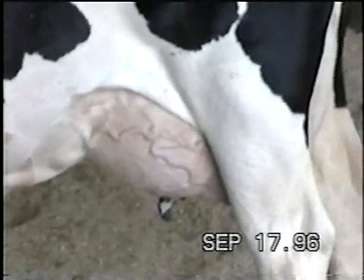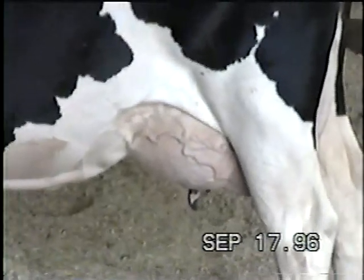Mark LEA's udder, milking 100 pounds a day, 7 months fresh.